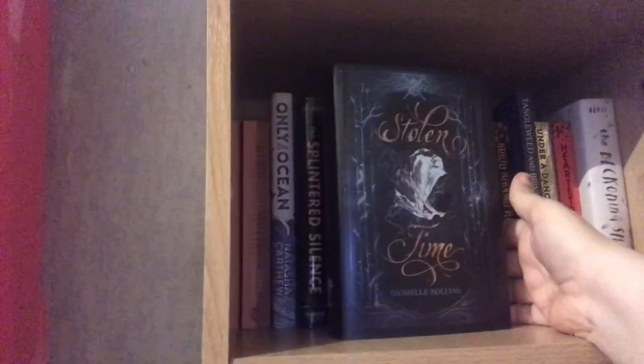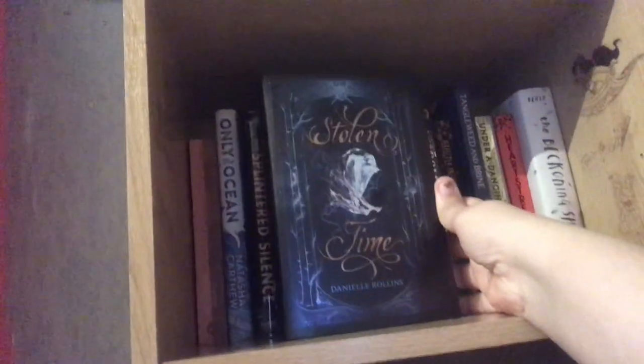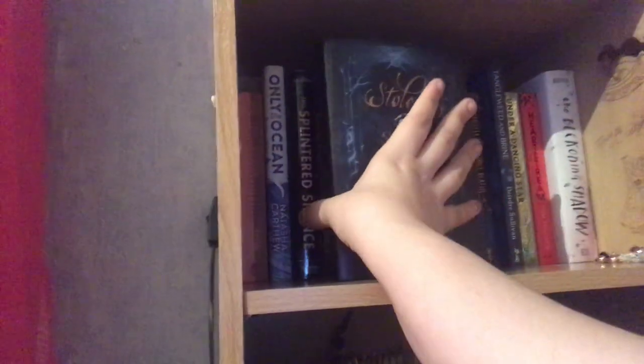Next we have Storm Time. I did try and read this one. I don't even know if this is in focus. This is by Danielle Rowlings. I couldn't get into it. But I think a lot of people from the book box couldn't get into it. But I'm planning to try and read most of these because I have yet to read them.